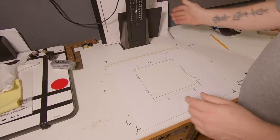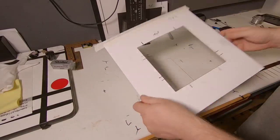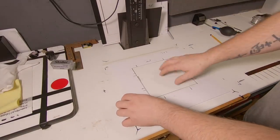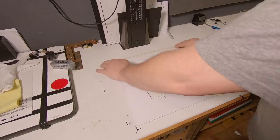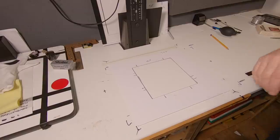So first thing I need to do is just get the image onto the baseboard and then match this up. Right, so let's turn the lights off, and I need to get inside that, just down a little bit more. That should do us. Get my template on there.